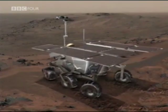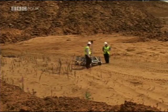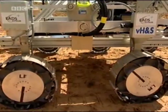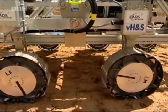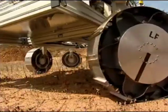I joked about it at the beginning, but this is actually very fast for a rover. This is fast for a Mars rover, yes. This one will actually do 150 metres per hour, which may not seem very fast, but the current Mars rovers travel about half that speed.